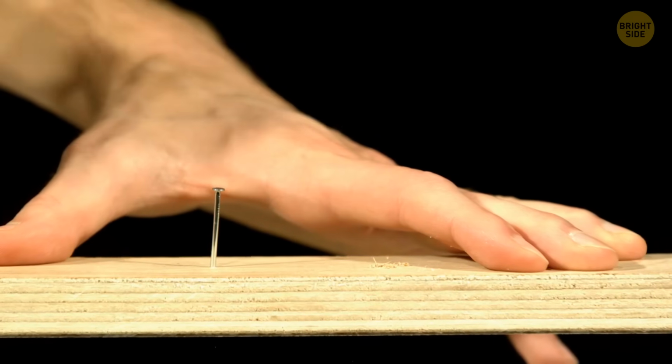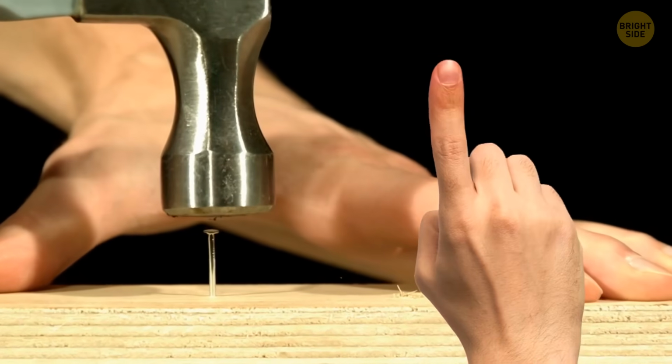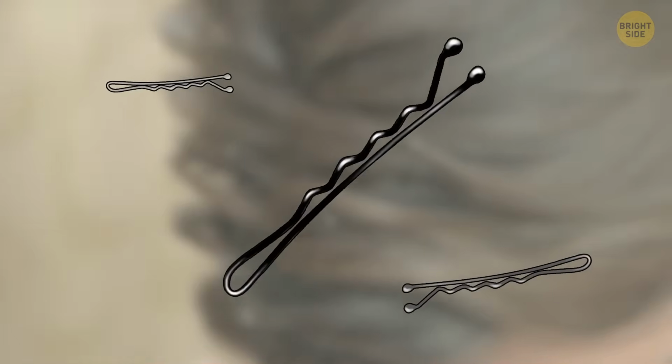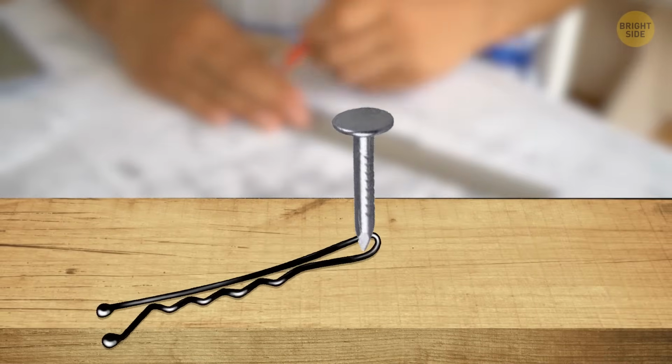That first strike on a nail can be a great success or will result in a throbbing thumb. A bobby pin is perfectly shaped to hold a nail in place, allowing for your hand to be clear out of harm's way and for you to strike the nail without fear.